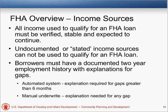So if the lender is using our automated TOTAL system to determine whether or not the loan has been approved, if they're using the TOTAL Scorecard, an explanation is required if there are gaps greater than 6 months for employment. If the lender is doing a manual underwrite of the loan, there is a need for an explanation for any gap in employment. So 30 days or greater, and you're doing a manual underwrite, then you would need to provide an explanation for any gap in employment.